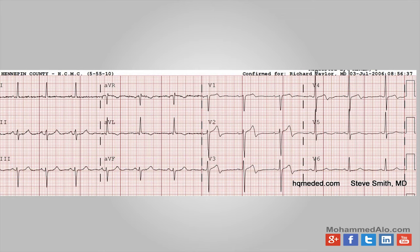This is a good example of probably what Wellens' criteria looks like. Keep checking EKGs, get a troponin, try to find out what this patient has. The R wave in V4 being so tall argues highly against anything acute going on in the anterior leads. So just keep an eye on this one.